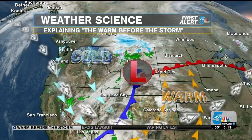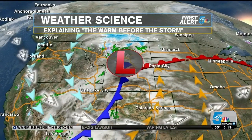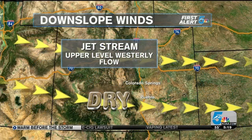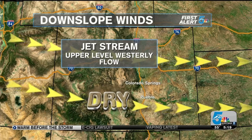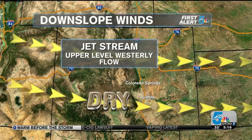Now take a look at this graphic which shows jet stream winds moving over Colorado. These jet stream winds are at the higher levels of the atmosphere, typically found about 30 to 40,000 feet above sea level. The mean flow of the jet is from west to east in the northern hemisphere, but varies at times as storms tend to amplify or strengthen the jet stream. Think of the jet stream as being like a river of upper level winds. More simply put, it's the storm track.